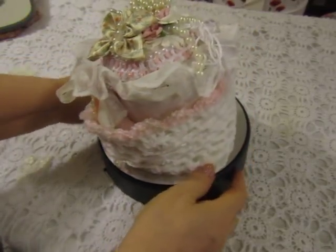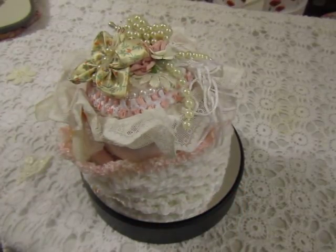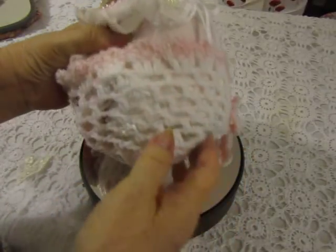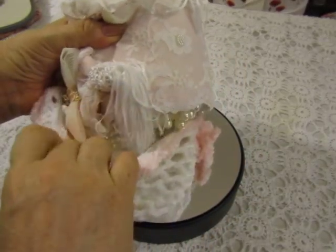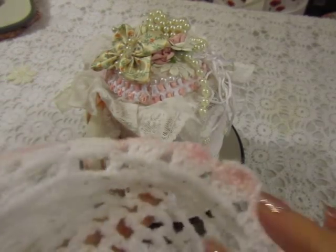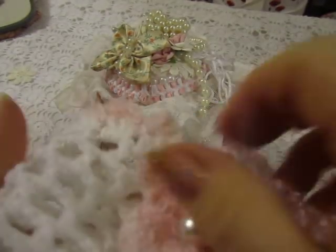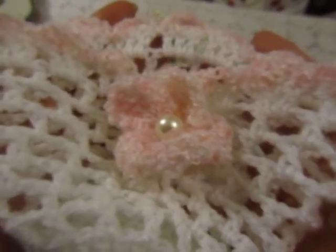Anyway, let's go back to this beautiful snippet roll. And we'll first and foremost show you the little bag that it's sitting in. So I'm going to take it off and actually show you. She's crocheted, I mean, look at this. She's crocheted almost a little nest. A hold all, a little nest for this snippet roll.